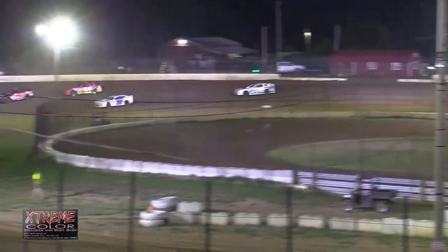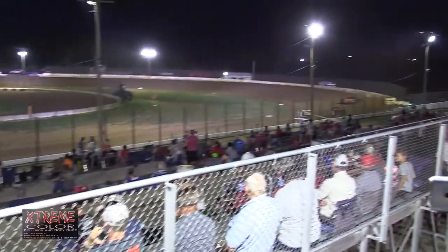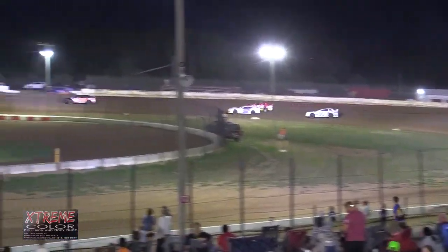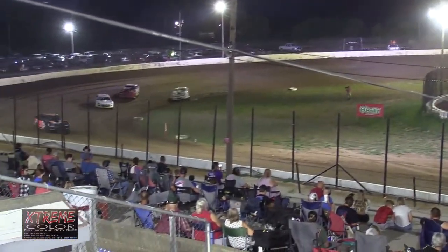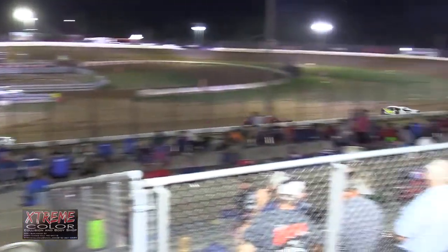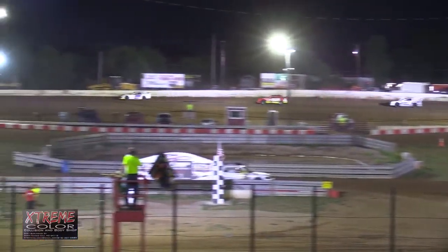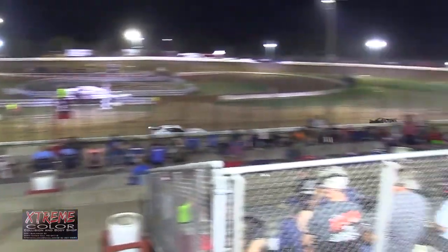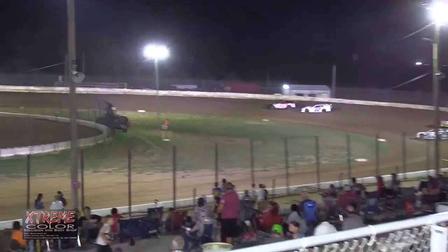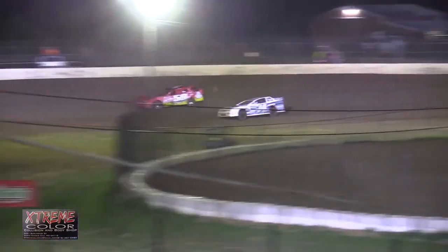Dowdy now having a look underneath the 59. They're side by side. Dowdy now into second. Dowdy actually pouring it into turn 3. Beasley now is going to have a look underneath the 59. Oh, Dowdy runs it in there again.